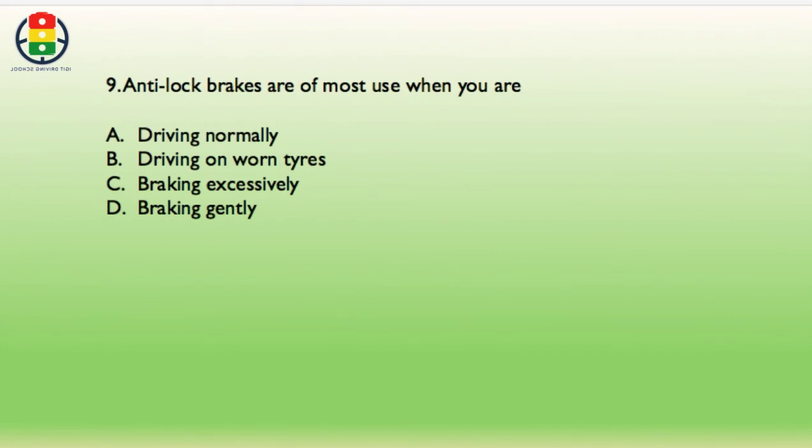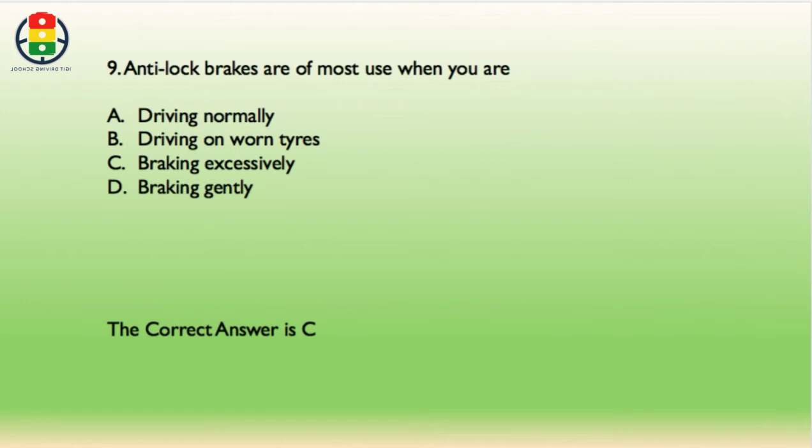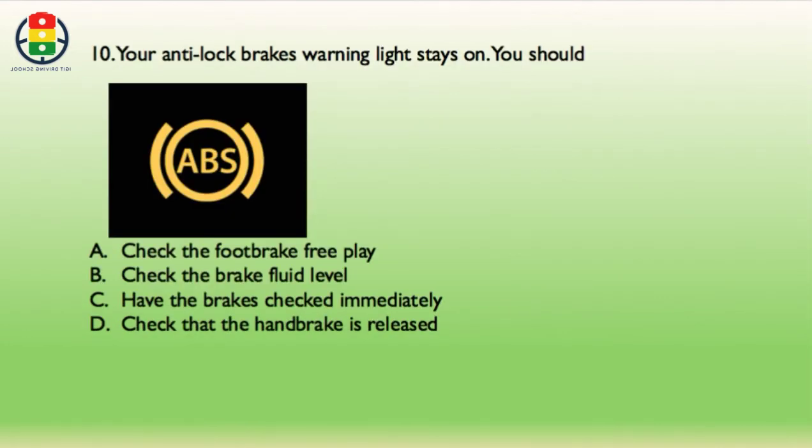9. Anti-lock brakes are of most use when you are A. Driving normally. B. Driving on worn tires. C. Braking excessively. D. Braking gently. The correct answer is C. Braking excessively.